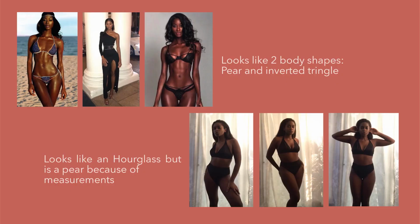For example, we have Jasmine Kendrick. She is a pear by measurements, but her upper body fits the inverted triangle description. If you're like her, you should style your upper body with the recommendations for an inverted triangle and your lower half like a pear. My other example measurements are 85 bust, 68 waist, and 100 on her hips. That would be approximately 33, 26, and 39 inches. As you can see by measurements, she's a pear, but her body looks like an hourglass.